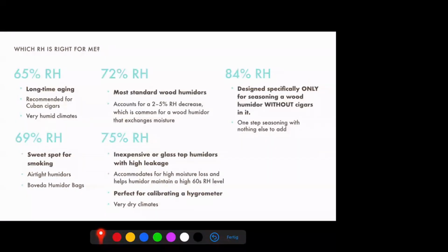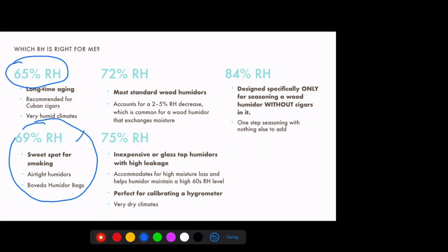And we have different humidity levels. So why is that? We talked about it a little bit, but let's just circle it right here. 69% is kind of the sweet spot for smoking. Then we talked about 65%, which is for aging. But also, if you have a humidor that's not hermetically sealed and you live in a humid climate and you need Boveda to take the humidity down to 69, you would use a 65 in your humidor in order to bring the relative humidity on the inside of the humidor to 69%.